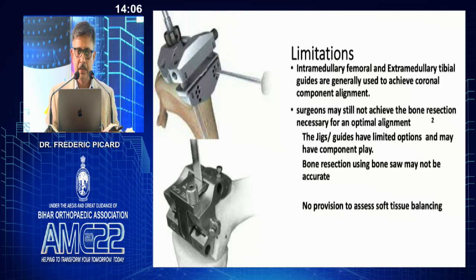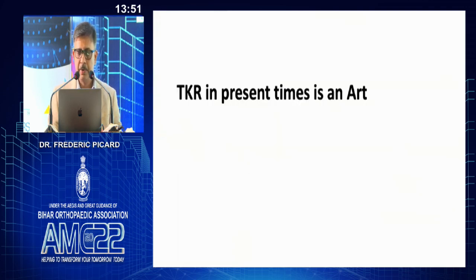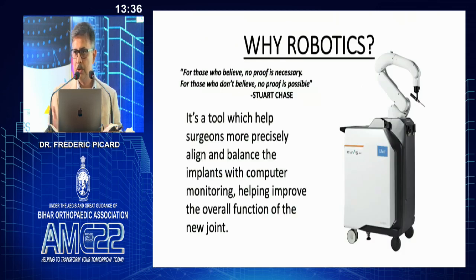Similarly, there is also component play while taking the cuts. That sort of thing sometimes leads to malalignment. And then there is no provision to assess the soft tissue balancing, which is possible nowadays. So, that's why TKR in present times is considered an art. An experienced surgeon, with their experience and expertise, knows how much to resect and how to balance. Okay? But with robotics, we bring an objectivity to that art. So, it's a tool which helps the surgeon to more precisely align and balance the implants with computer monitoring, which helps to improve the overall function of the joint.